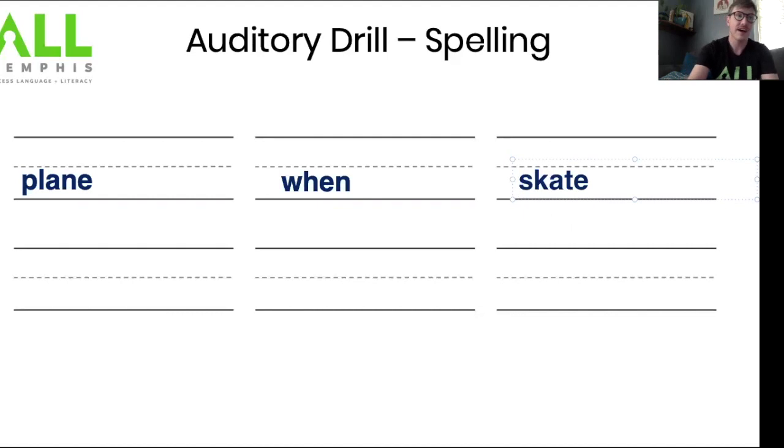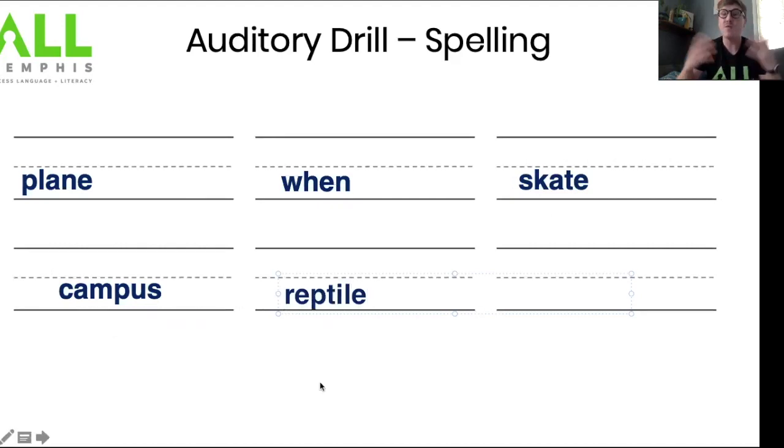S-K-A-T-E. Again, we needed that E at the end to make sure that A says its own name. Awesome. The next word you should have written was the word campus. Campus. Very good. And the final word you should have written was tile. And why did we need that E at the end? Very good, because the I has to say its own name.